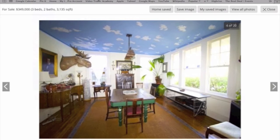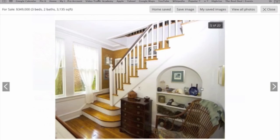I would also take out the smaller pieces of furniture. Okay, this looks like a little entryway. I think you could definitely dress up this built-in a little bit more, and that you don't need this dresser if you have the built-in.